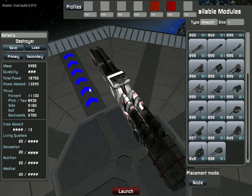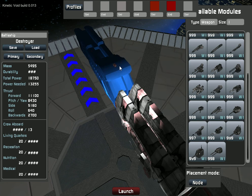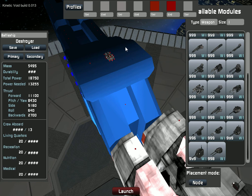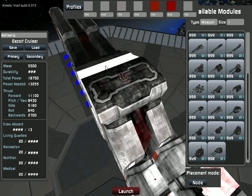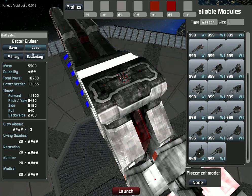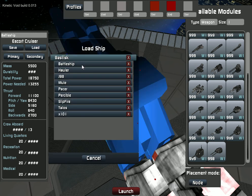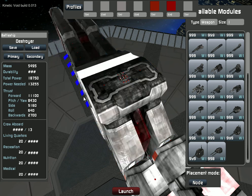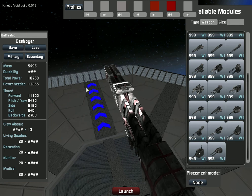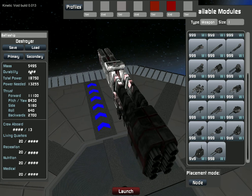Let me save it again. Yeah, oh, yep, see, I clicked it. I don't even know where I placed it. But it's an escort cruiser. So $54.99. Go back to this. There it is. It's a destroyer. It doesn't have a jump drive. But look at this. Its mass is only 54.95.